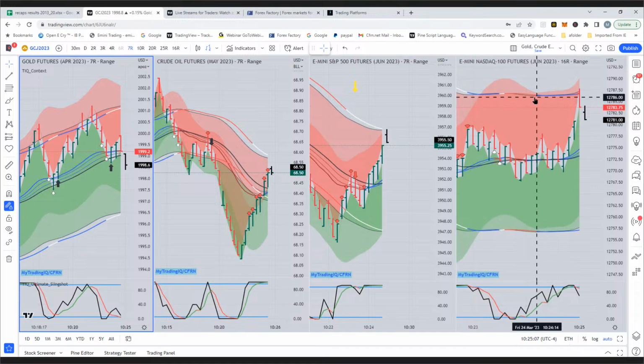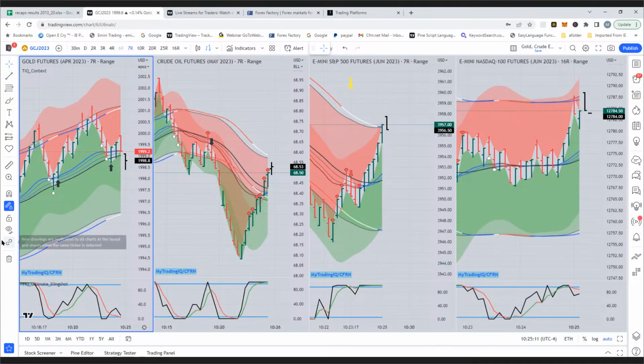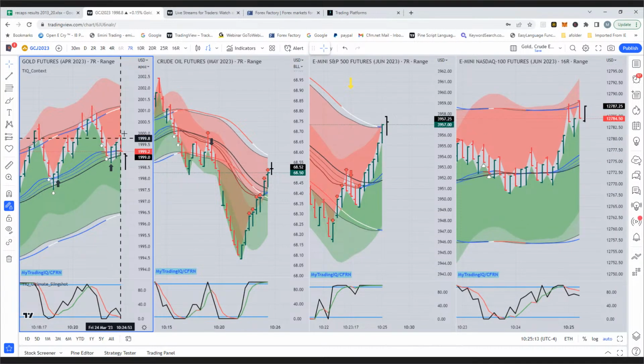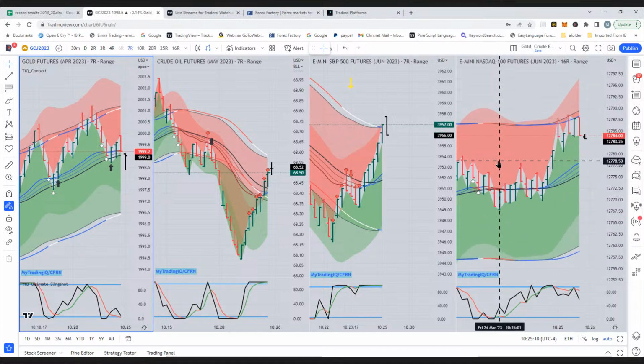We're just going flat here on the NQ right now. You want to stay away from that, stay away from the ES, and probably the crude oil too. Everything. The gold gave enough to get the stop to break even, did not put in a higher swing. So probably just want to wait.